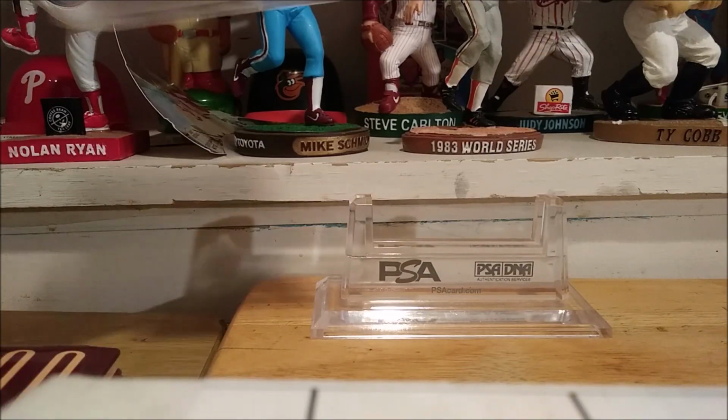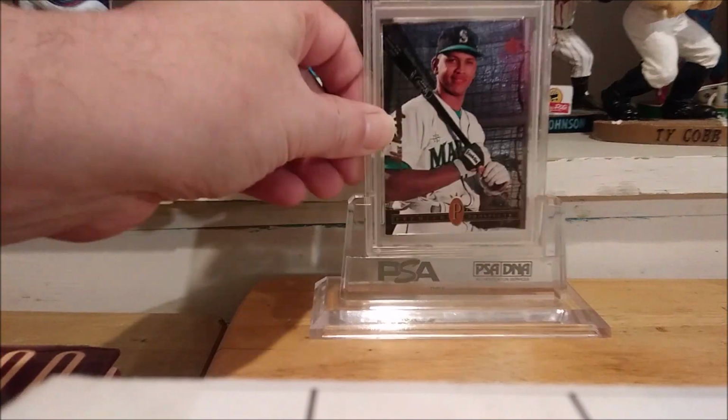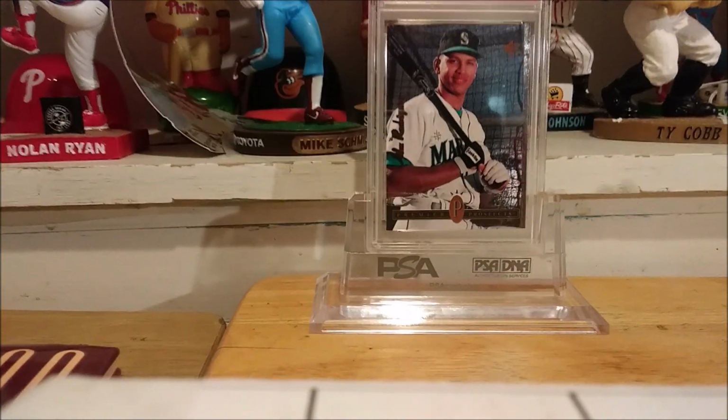But you guys know as well as I do, even without the steroids he still would have hit close to 600 homers, if not at least 500, which would have made him a Hall of Famer anyway. So I'm going to flip the phone around and give you a closer look, read the excerpt from the book, and maybe even go over some of his unbelievable career stats. So hold on. And we're back, and here's a nice closer look at this card.